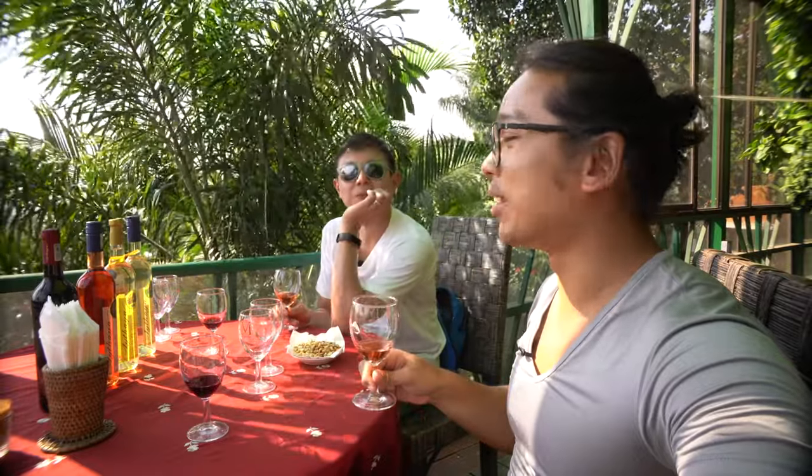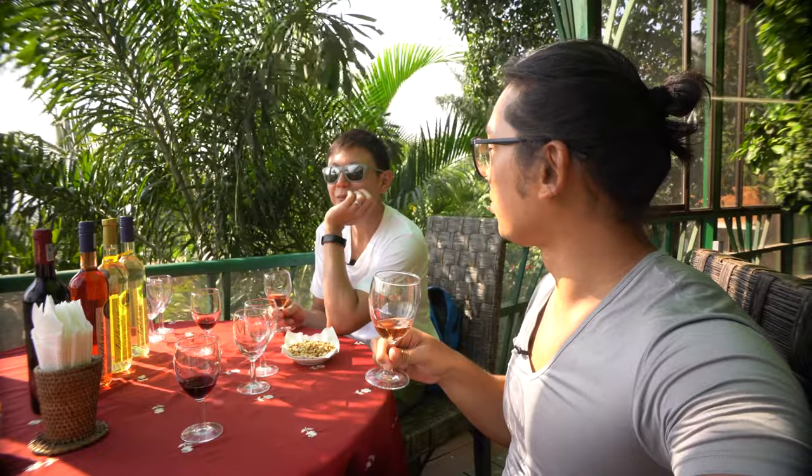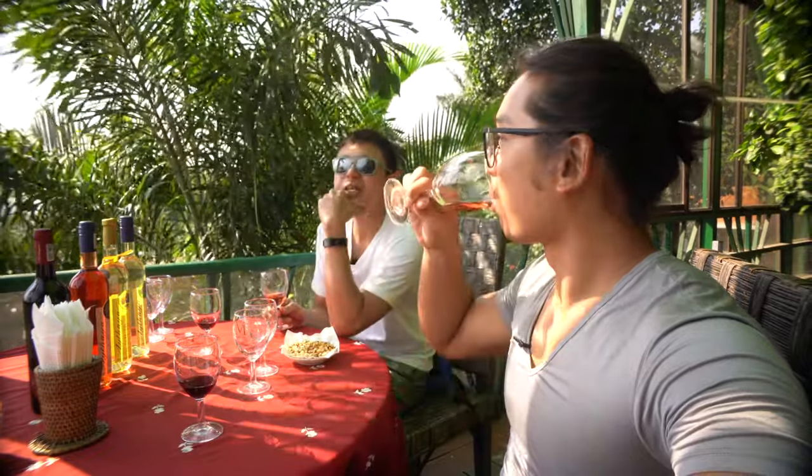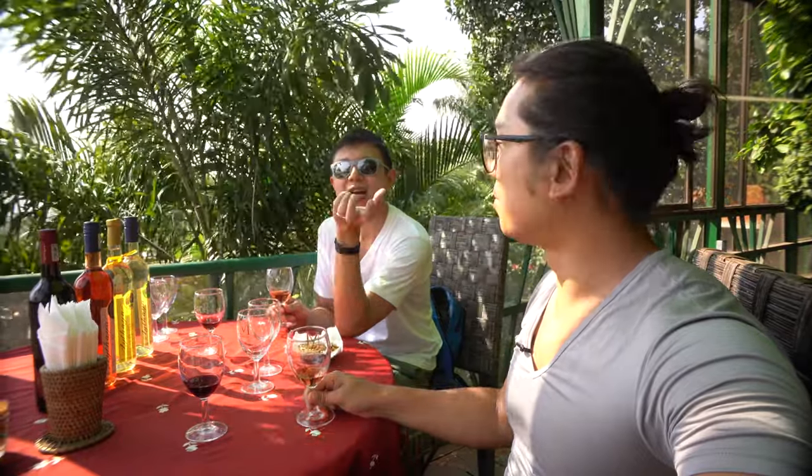I think the wines are basically very sweet. So far, three of them. But if you compare this with the one we had in the hotel, this one is less sweet, because that one has got muscat. I can't remember the taste.